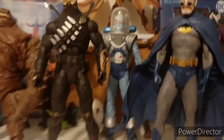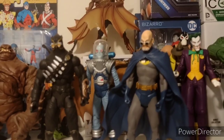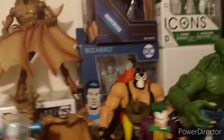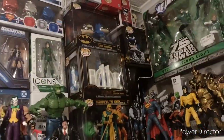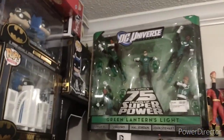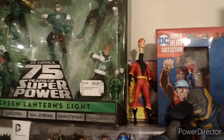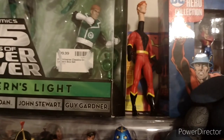Love this Penguin, and I love this Mr. Freeze. I'm a fan of a lot of these, like Clayface, Talon, that Hugo Strange is super cool. I like that Bane. You have some in-package stuff, some Pops, a Hall of Justice, a Green Lantern 5-pack. My wife got me that Flash little figure. Behind an elongated man is a Superboy bike that I never opened.